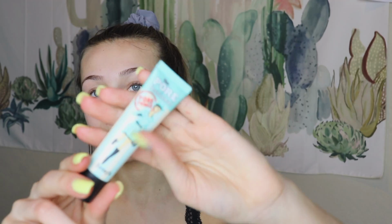Okay. Next up is a primer. I use the Professional or really any primer that I just pull out of my primer drawer, and I focus it on my nose and under my eyes because that's really the only place that I wear cream makeup.